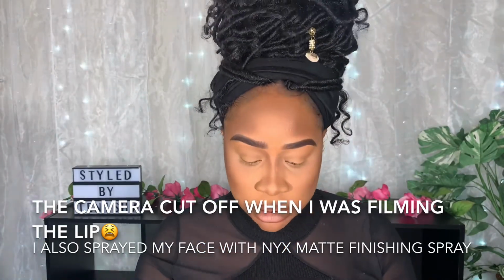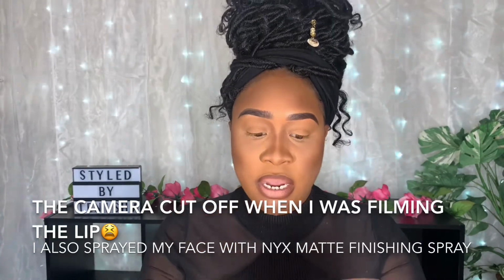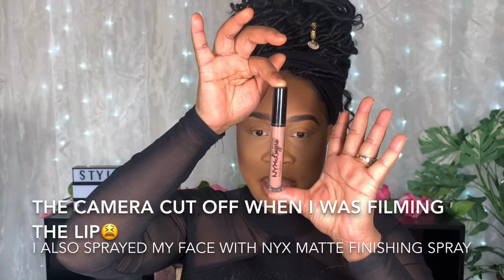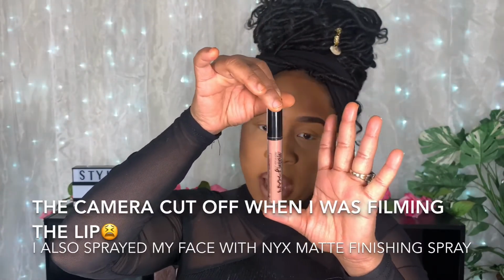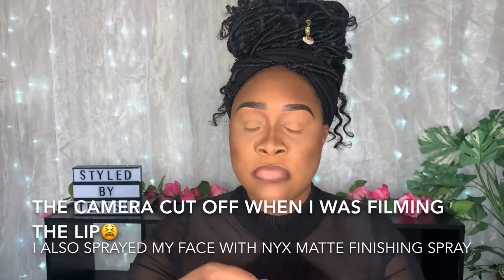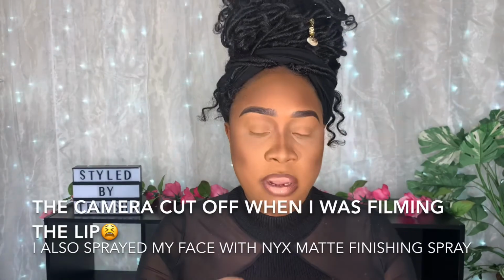And then I took the shade NYX Lingerie in the shade 7 Satin Bonnet. Got this from Ulta. And I applied it to the center of my lip, just like that.